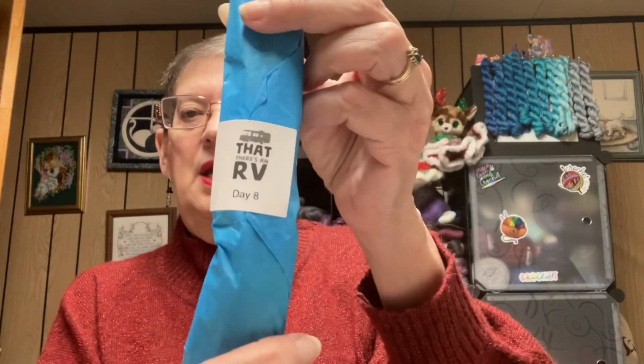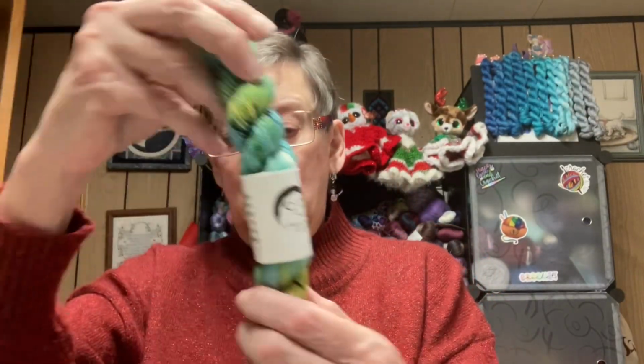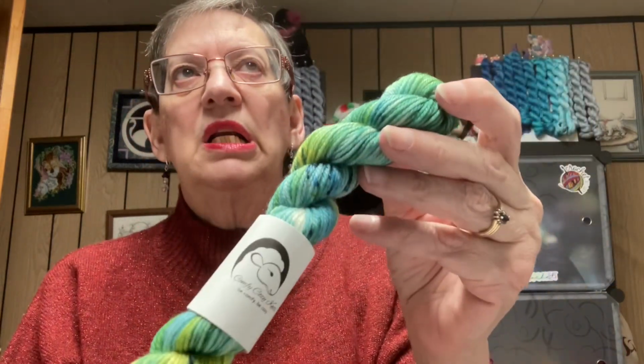And then we want to open day 8. So here is day 8. I'm sure you may see the connection to the movie that these stickers have. At least I'm assuming there's a connection. I have not ever watched that movie, but I just put it in my queue earlier today, and it's my intention to maybe watch it over the weekend. And next we have day 8, which is Comfy Cozy Knits. Now, I have heard of Comfy Cozy Knits. I'm not really sure if I've ever ordered from them or not. I don't think so. But anyway, there's their logo.